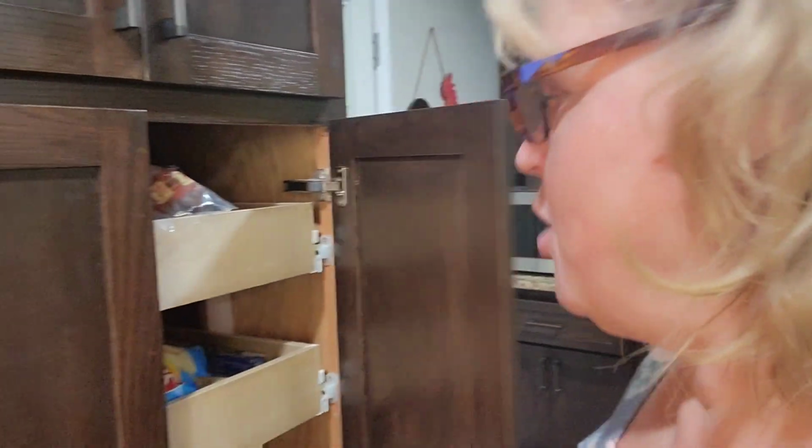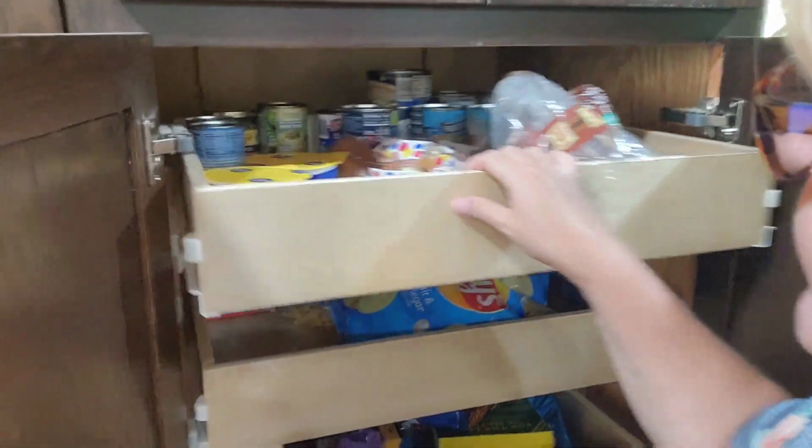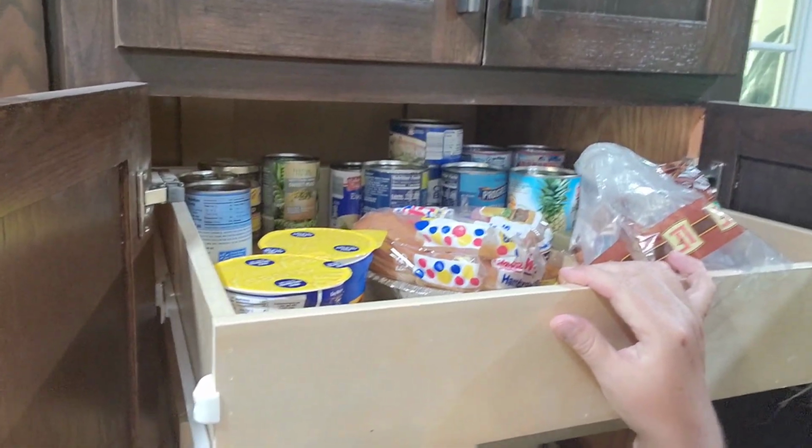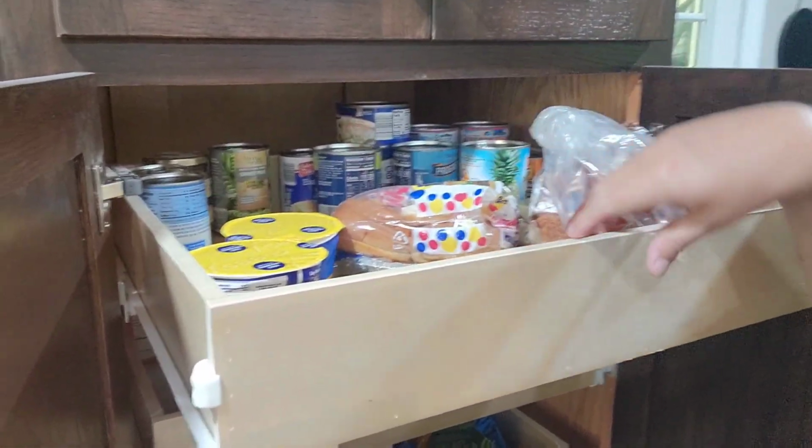We would go get groceries and we would just stick groceries in here. I mean, no rhyme or reason. Look, there are cans on this cabinet with bread, with a pie crust, with an open pack of Ritz.